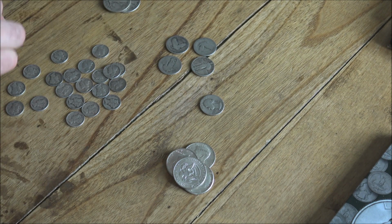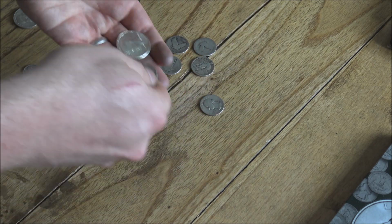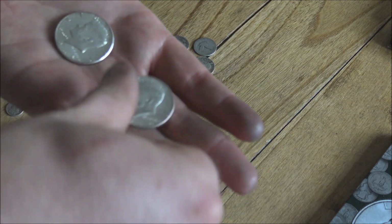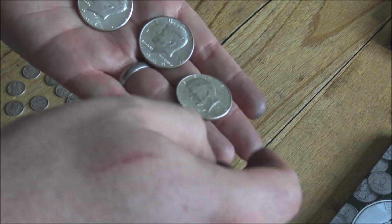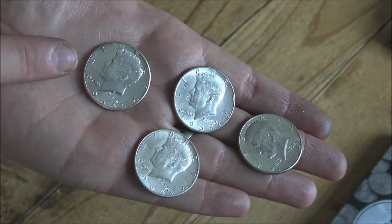So let's pop, and then, I mean, Kennedys as well. I'll tell you what, let's have a look at the Kennedys. All of you guys out there will look at them. I'll tell you what, this 1964 here though is pretty shiny. This one, don't know whether that's a proof or not.